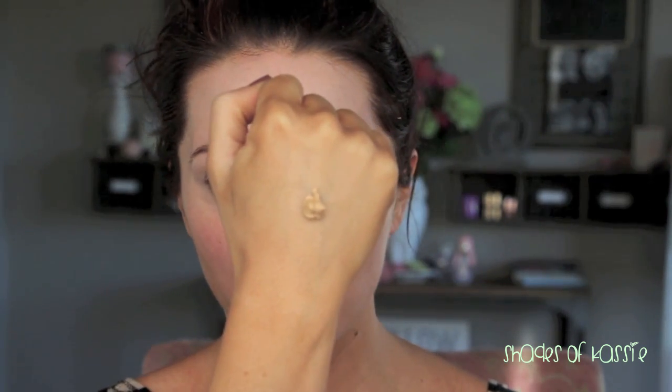So I'm going to start off and just shake it up a little bit and pump a couple pumps. As you can see, it's super creamy, a thick, creamy consistency. I'm just going to use my beauty blender, and I do have some redness and stuff around here. My skin on my face is obviously lighter than my neck because I exfoliate my face quite often, so any self-tanner and stuff doesn't really stick too well. I do have some little blemishes going on, so let's see what it covers.